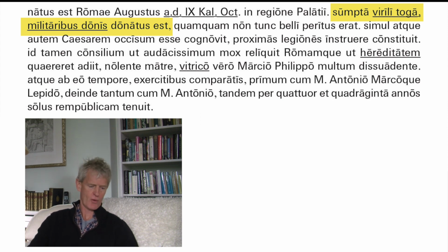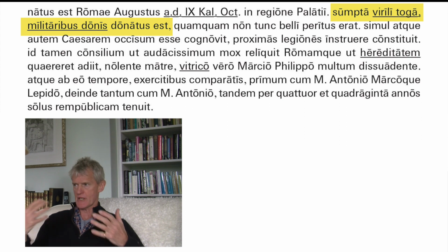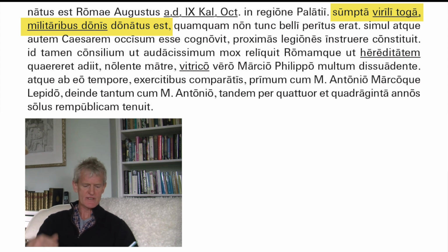Military gifts, or in this case it means badges. The badges of honour, a bit like medals in modern armies. He was given the military medals or badges, which was a kind of mark of recognition of your status within the army. But this happened to Augustus slightly prematurely, as it says, quamquam non tunc belli peritus erat. Although he was not then experienced in war. Belli peritus, experienced in war. Peritus followed by the genitive, what you're experienced in.